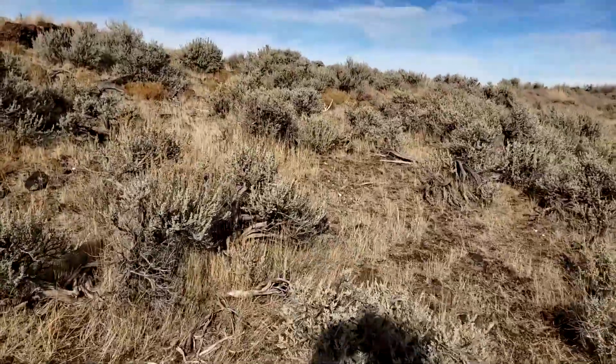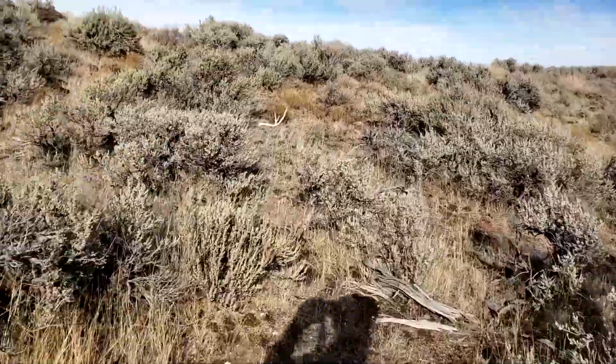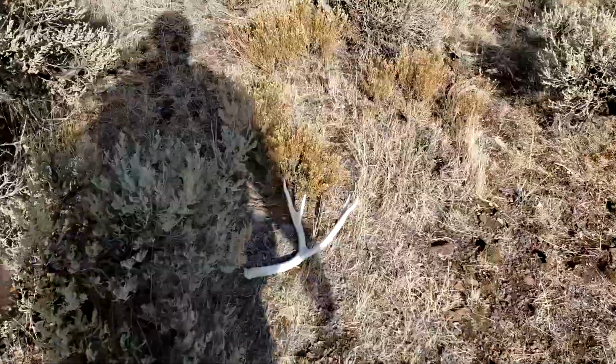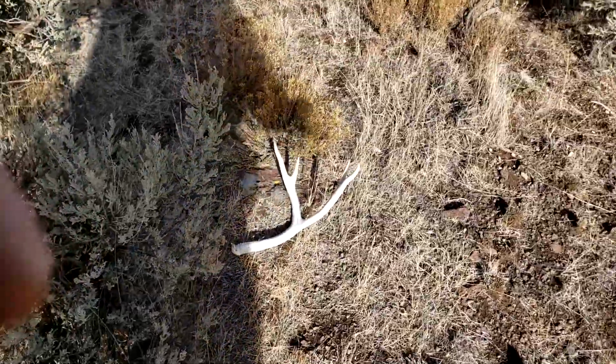Dang, that's a pretty good one. 3-point looks like. Oh, it's a 4. Small 4 actually, I guess. Turned into a shed hunt day, isn't it?